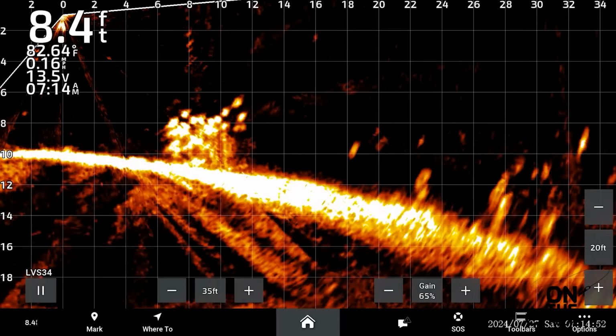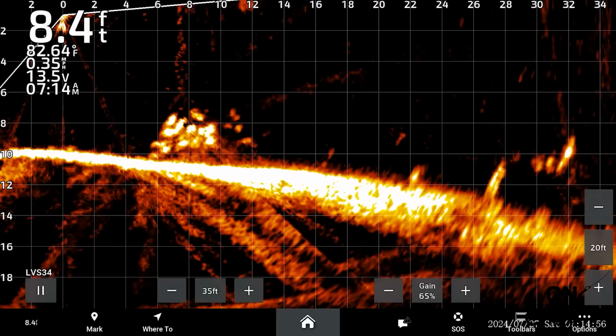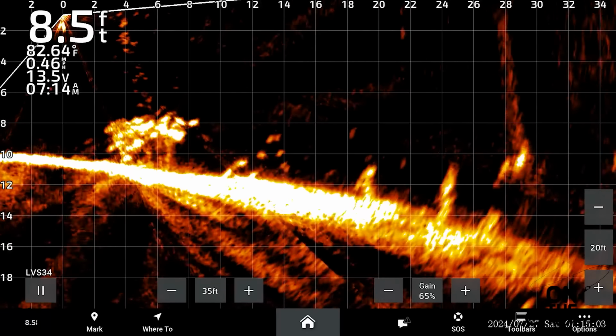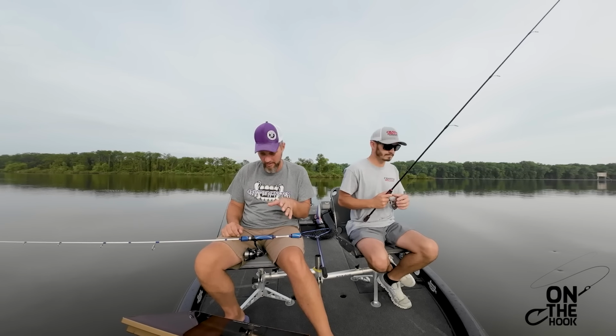If you look at the screen right now, you can see all those fish all over that stake bed. They're real small, solid, hard dots. And that makes me think that a whole lot of those fish on there is brim. That's where a wax worm and a slip cork would go a long ways.